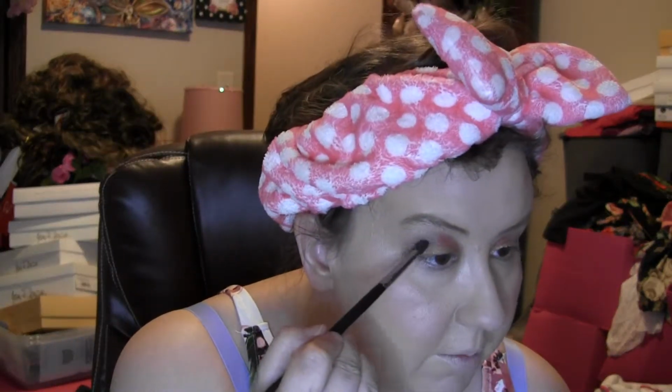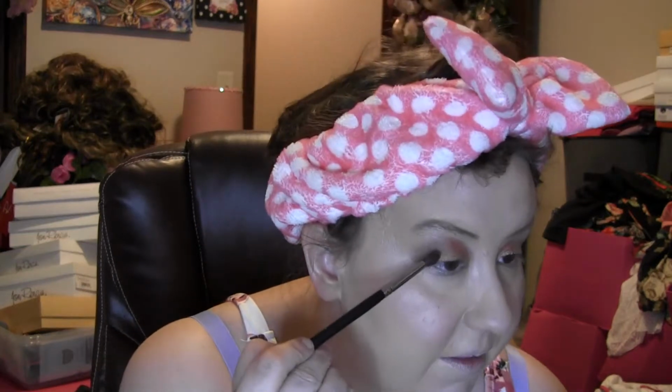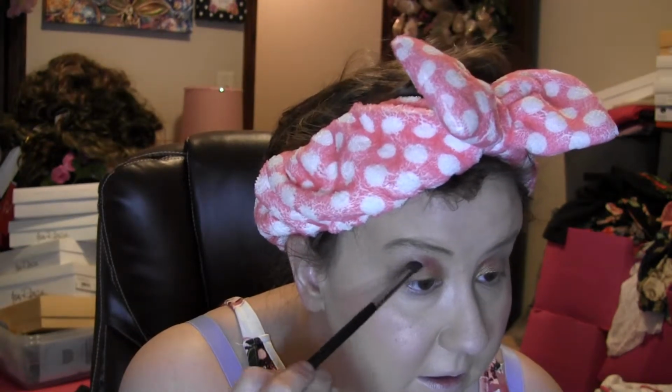Okay, now let's see if we can deepen up the crease a little bit. So I think what I want to do is go back in with my Morphe M506 crease brush. And let's see, we've got a couple of options. There is a little bit of taupe down here at the end. I'm going to add some of that. I'm also going to go in with that same burgundy shade and pop some of that in the crease. I think that's going to look really nice right there in the crease.